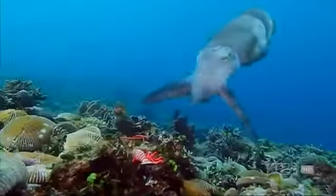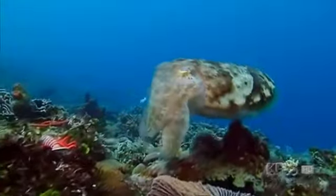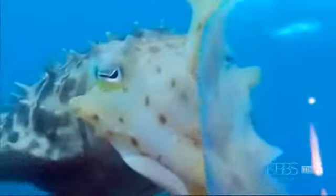How does an animal that's related to a slug manage such clever tricks? You get a sense there's a hell of a lot going on in those brains, but we're struggling to kind of understand how they work.